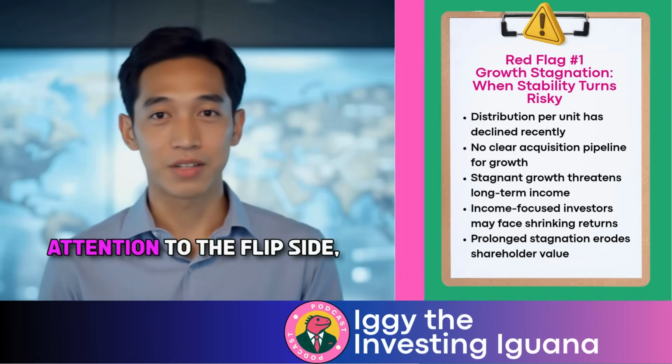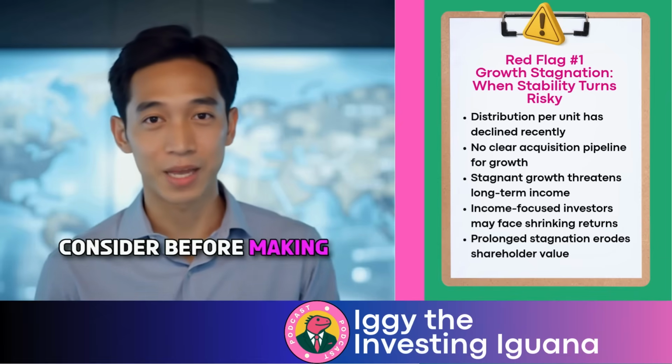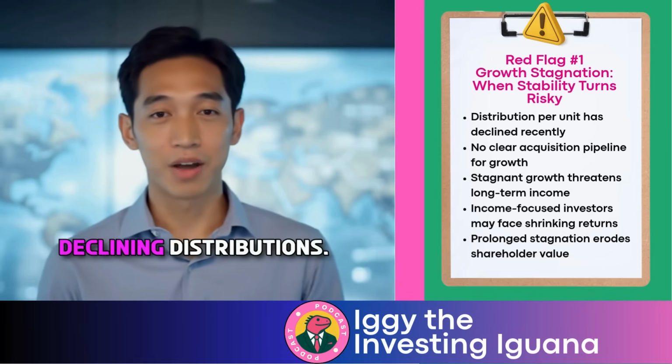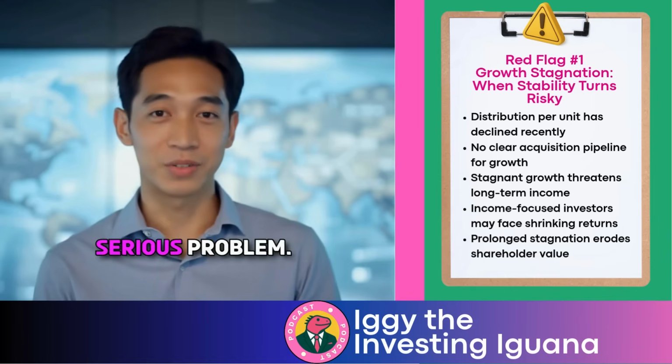Now, let's turn our attention to the flip side, the 3 critical red flags you need to consider before making any investment decisions on OUE REIT. The first significant concern is its limited growth visibility and declining distributions. While stability is good, stagnant growth can be a serious problem.